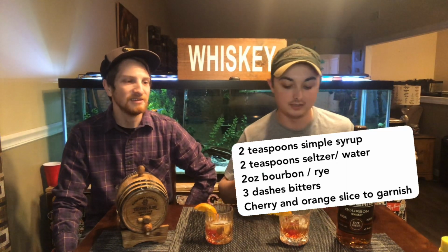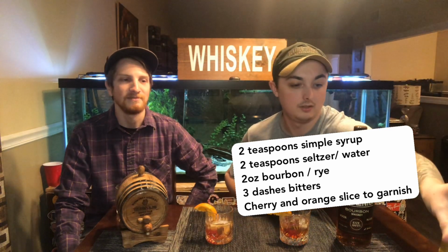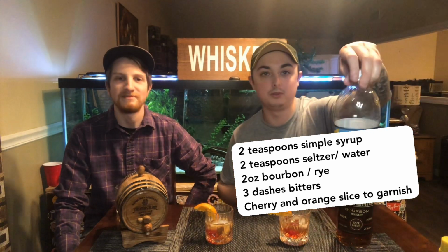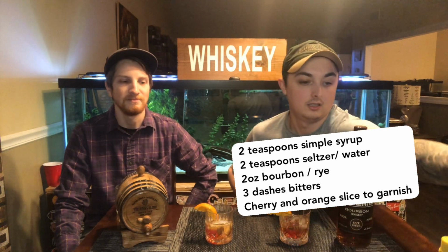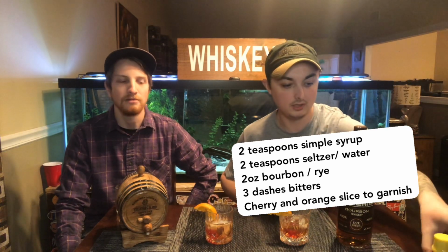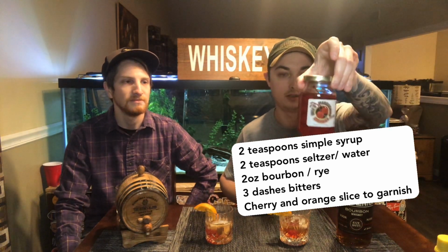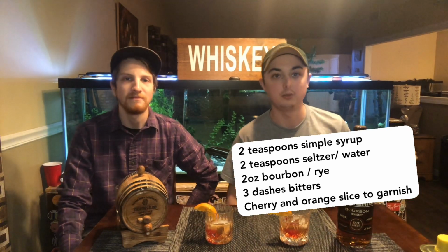Basically, an Old Fashioned is going to be 2 teaspoons of simple syrup, 2 teaspoons of club soda and/or just water, and 3 dashes of bitters. Top it off, throw a maraschino cherry in there, and you're going to do anywhere between 1 and 2 ounces of bourbon, depending on how strong you like your Old Fashioned. I did 2 ounces in every single one of these. Yeah, we like them strong.